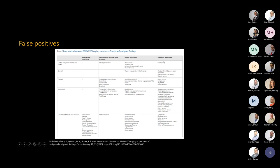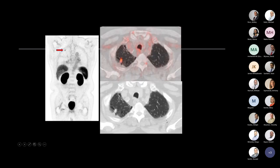One hot topic right now is gliomas. Actually, there is a big research effort going on right now for PSMA on glioma detection and PSMA for glioma treatment. But when you look at this, almost all types of cancers may have PSMA positivity. So what does this mean? That means if you have an unusual site of PSMA activity, or if it doesn't fit the expected imaging finding, we should be careful.